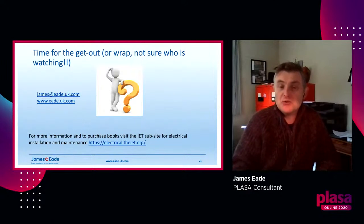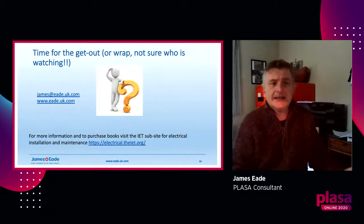Your employer might want to see some evidence of your knowledge, which could be gained by doing a course on it. But in the law, it only requires you to be competent. So there's nothing saying that you have to be qualified to do that.